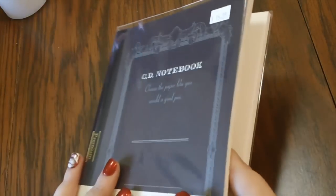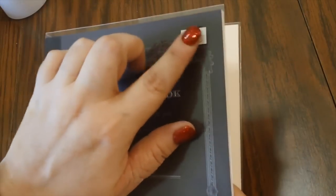Okay, then the next thing I got is, what did I get here? Okay, I got a Tomoe River notebook, and they've always got the prices on their stuff right there, but this isn't Tomoe River. I didn't get any Tomoe River paper from them this year.